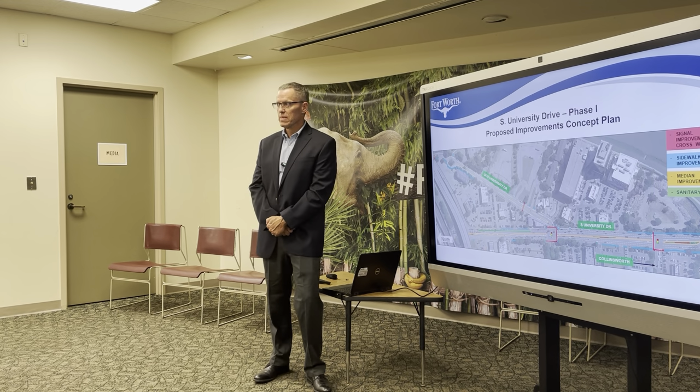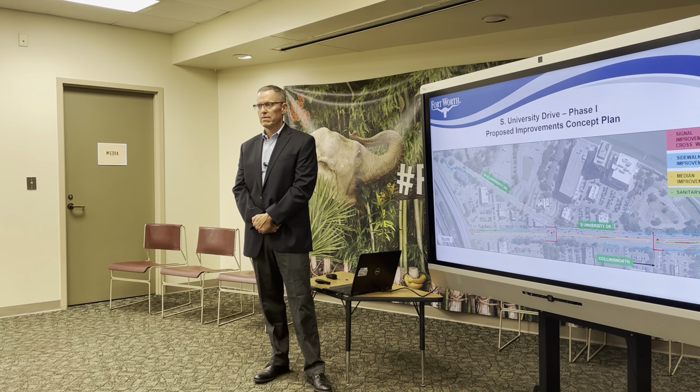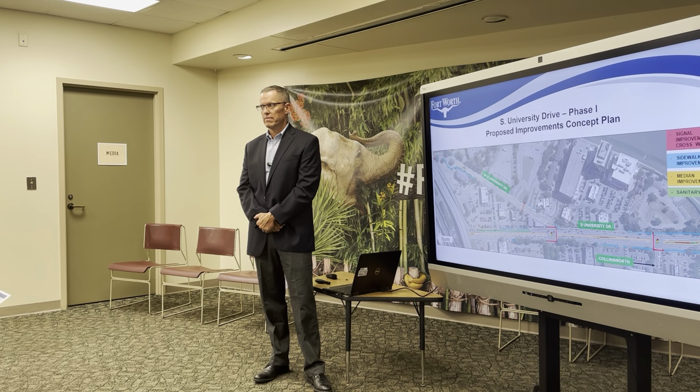And when was the traffic study done? Traffic study was done in 2019? 2019, I think towards the end of 2019. So there are two major high-density developments coming in since that time. It seems like it's really going to be impacting.